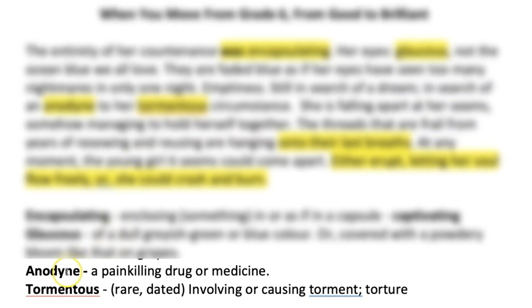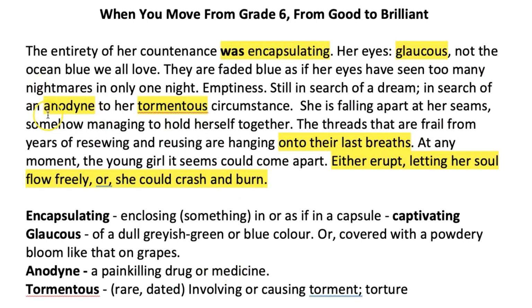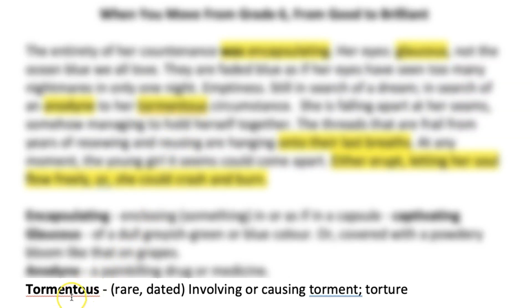So anodyne is a pain-killing drug or medicine. And so, yes, she is after some kind of pain-killing to the emptiness and pain that she feels. Tormentous, not a word I've ever heard before, is actually a word in the dictionary which means causing torment or torture. But the note here is that it's rare and dated. Microsoft is so suspicious it doesn't even think it's a real word.